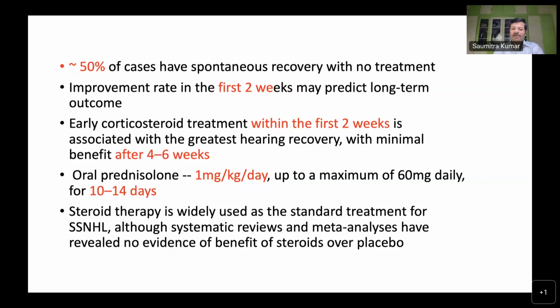But you have to remember that they have revealed no evidence of benefit in many studies which have been done. The steroids do not have much effect over placebo in evidence-based medicine. But still we give, because that is the only chance we have of saving the person from getting a hearing aid.